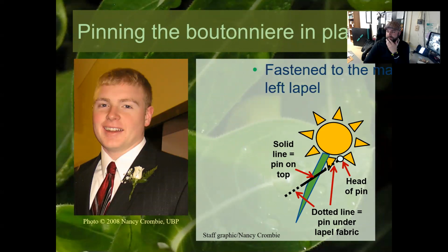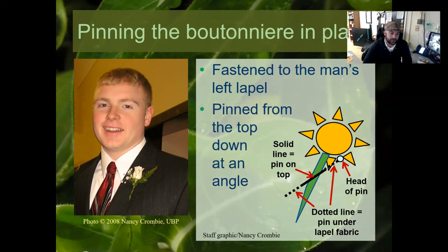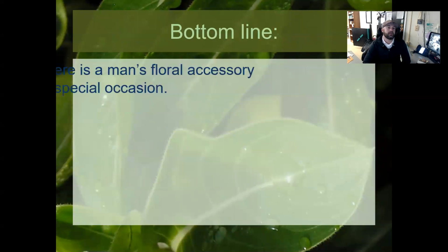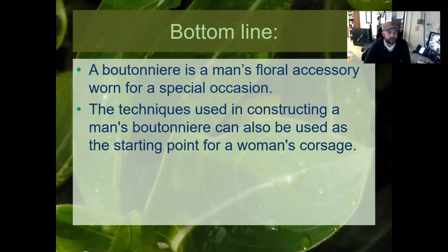So putting the boutonniere in place, you want to make sure it's fastened to the man's left lapel, as you can see on the picture here to the left, just slightly below the neckline, but right above the heart. So you want it pinned from the top down at an angle. Just make sure you don't stab yourself with it whenever you're putting it in. And bottom line here, a boutonniere is a man's floral accessory worn for a special occasion. The techniques used in constructing a man's boutonniere can also be used as a starting point for a woman's corsage.